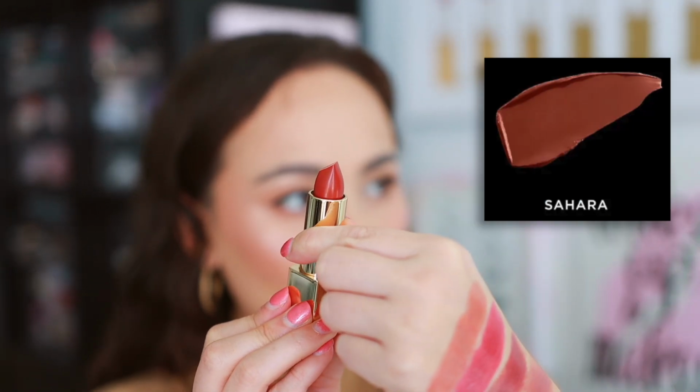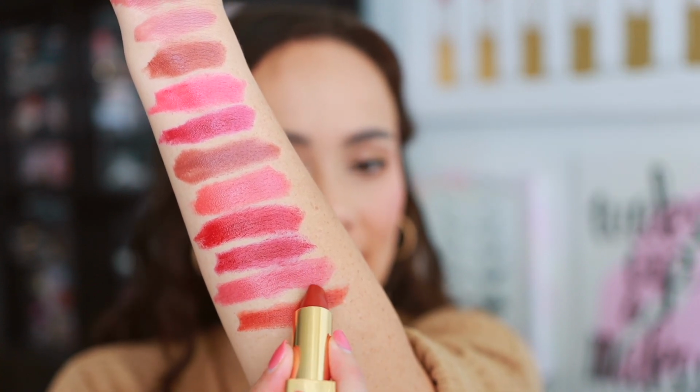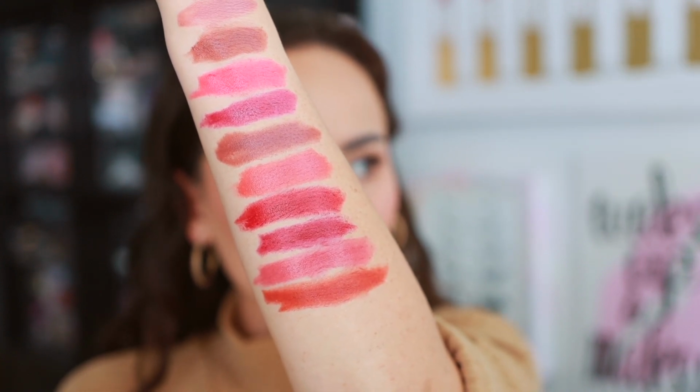This one is Sahara. It's a warm sienna, and I don't normally wear colors like this, so I'm excited to give it a go. Ooh. Definitely has some red in it, but definitely some orange as well. This is really good for a neutral brown look, kind of like what I'm wearing today with the brown top. It's like red, but not obnoxious. That is pretty. I do like this.